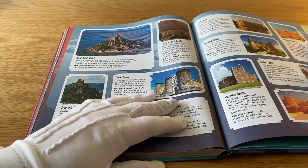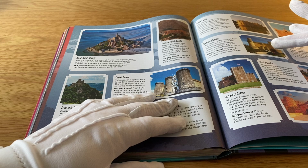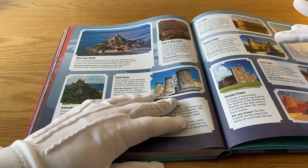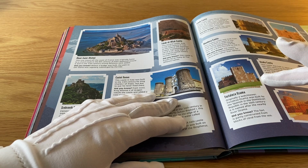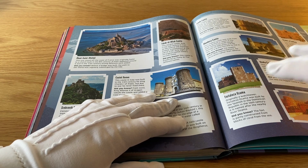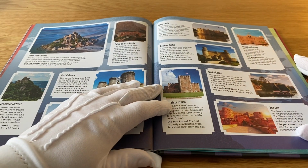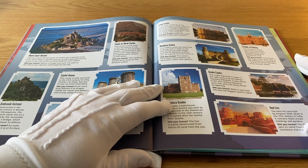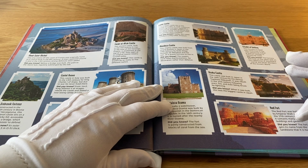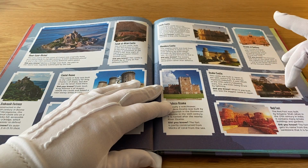Mendoza Castle in Spain. The towers have false machicolations for decoration rather than defence. Fortaleza Ozama in the Dominican Republic, partially constructed from blocks of coral from the sea. The Red Fort, built by Emperor Shah Jahan in India, which gets its name from the red sandstone that it's built from. Osaka Castle. It was the biggest castle in Japan when it was built in the 16th century.